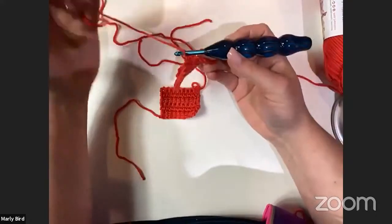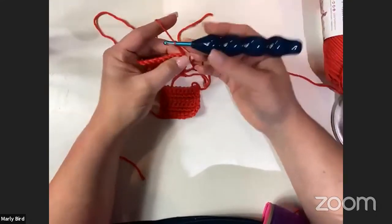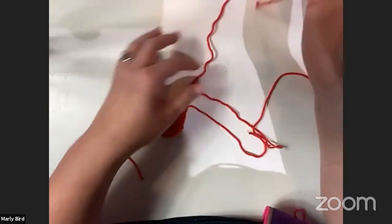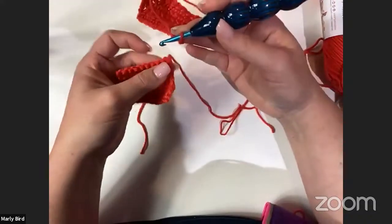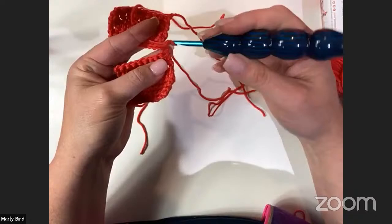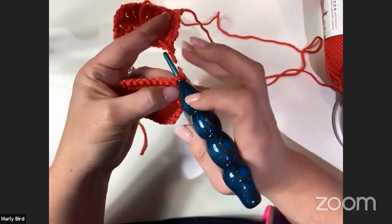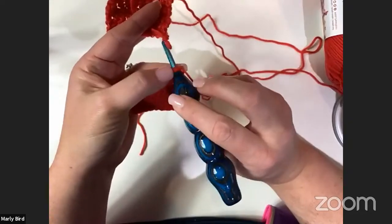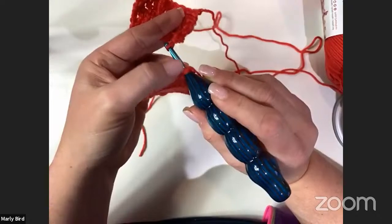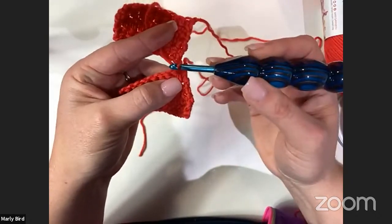And you don't hold them together as you do this. You have to sort of finagle it. So I chain 2. There's a lot of strings. Hopefully you guys can see all this. I'm going to come over here to this side, but I'm going to take my hook out of the loop, go into the corresponding stitch on the panel that I fastened up on, grab that loop after I put my hook into that stitch, and then pull that loop through.